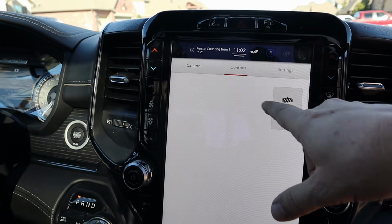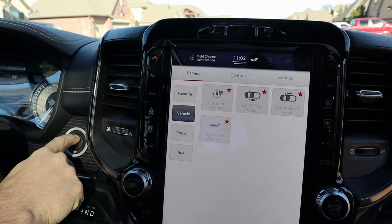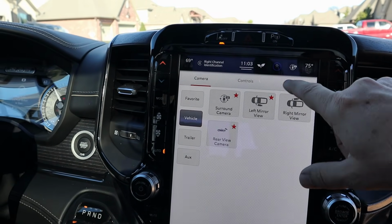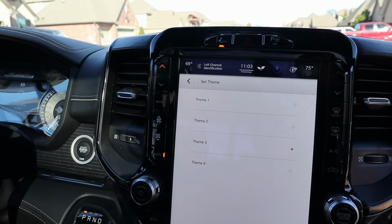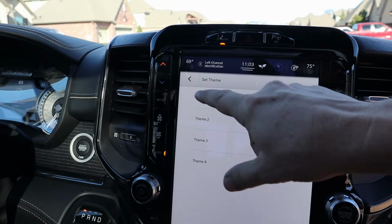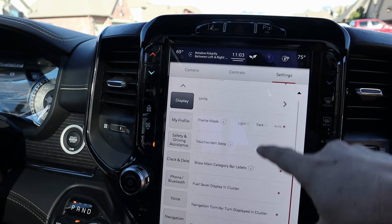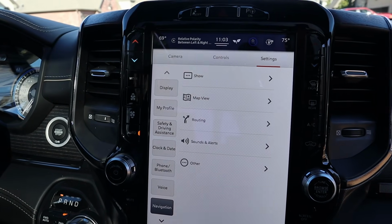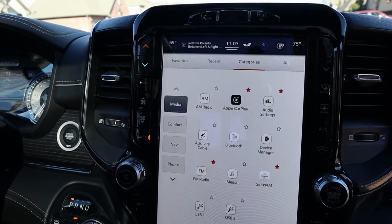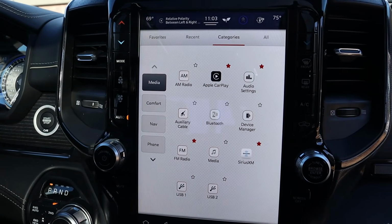Power side step, look at all the vehicle cameras again. And it's off, so we'll turn it on and get the settings, and here's all the different settings that you can change. Here's that thing we were talking about, you set the theme, and there's a variety of different themes you can pick for the truck. Quite a bit of new functions that we didn't have before, routing, how you can do nav setup. You have apps. This is the same content, just a different way of displaying it.